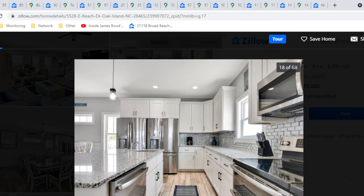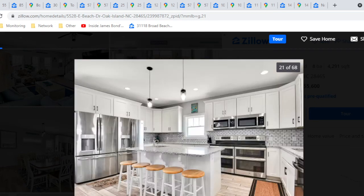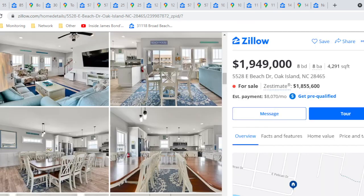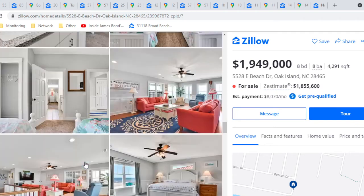2 separate sinks. So you could have either one big meal going, or families could come in at different times and cook different things. Different tables. So it's a setup for a big family situation. And I think at least 3, if not 4 of them are master bedroom suites with their own baths. So that's kind of nice.